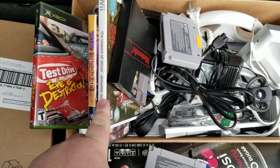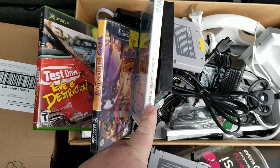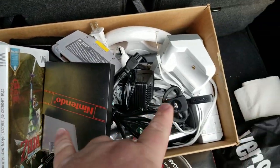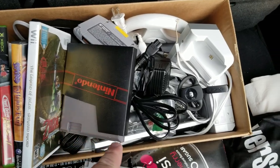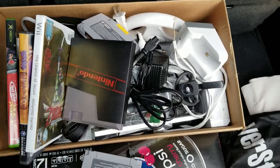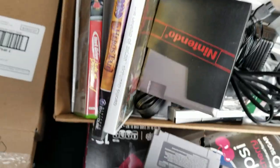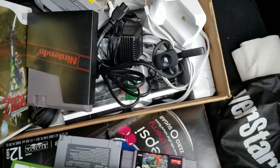This Zelda Skyward Sword has the soundtrack, but not the game disc. And this is empty, unfortunately. And this box has two Wiis and a bunch of Wiimotes, and might even be more games down there. There's a couple of Wiimotes. I'm hoping the Zelda's in one of the Wiis.